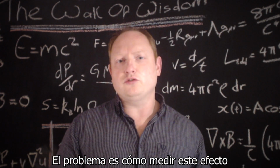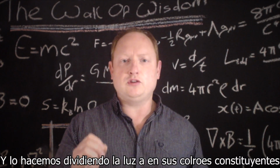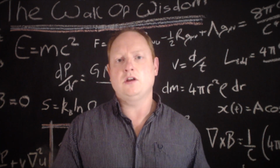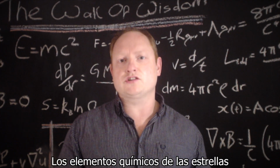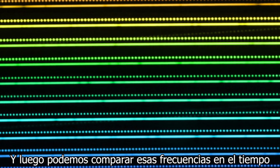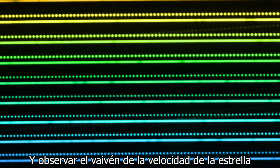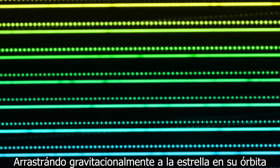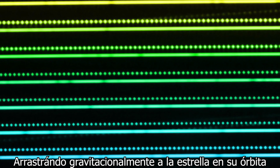The problem is how to measure the effect, and we do that by breaking the star's light up into its constituent colours, which allows us to see the star's chemicals. We use a spectrograph for this work, and the spectral lines give us markers of the frequency of the light, and we can then compare those frequency positions over time and watch the wobble of the star's velocity, which tells us if there's an orbiting companion gravitationally dragging the star around an orbit.